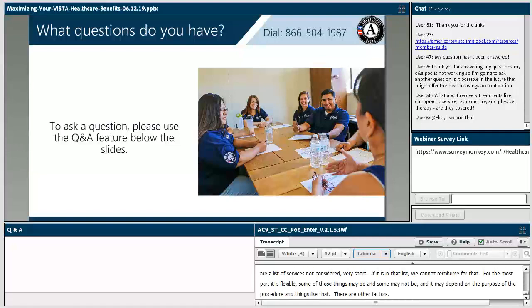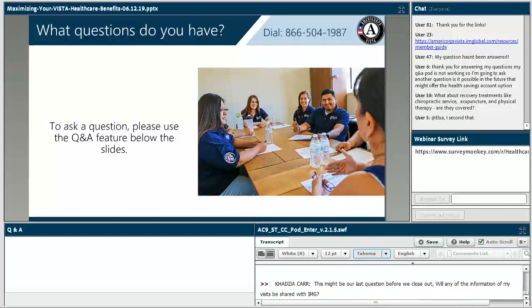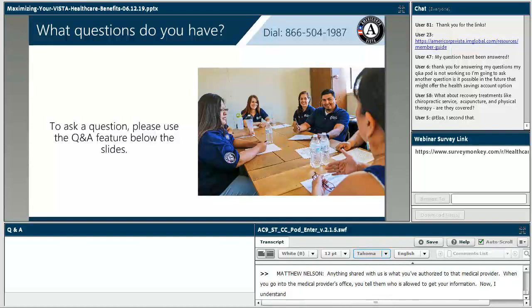And I think this might be our last question before we close out. Will any of the information of my visits be shared with IMG? Anything that is shared with us is part of what you have authorized to that medical provider. So when you go into a medical provider's office, you tell them who is allowed to get your information. Now, I understand privacy is a huge concern, especially nowadays. I had my credit card information leaked from various people, various market stores and things like that. Especially health information, though, because that's so personal. It's so very personal. And you might not want some people knowing maybe what the purpose of your visit was.